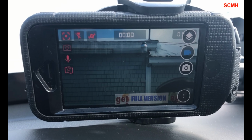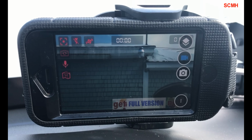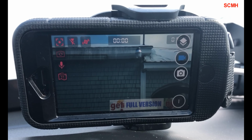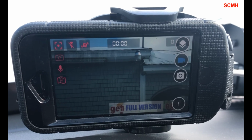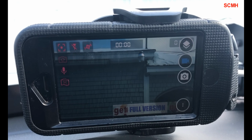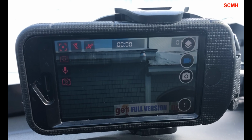So I think my total investment on this, since the phone was obviously long paid for and I had the power cable, is $11. Not too bad. Now to start recording, you just press that little blue camera icon over on the right. You can take snapshots, turn stability control on or off, autofocus, turn the microphone on and off, do a map overlay.